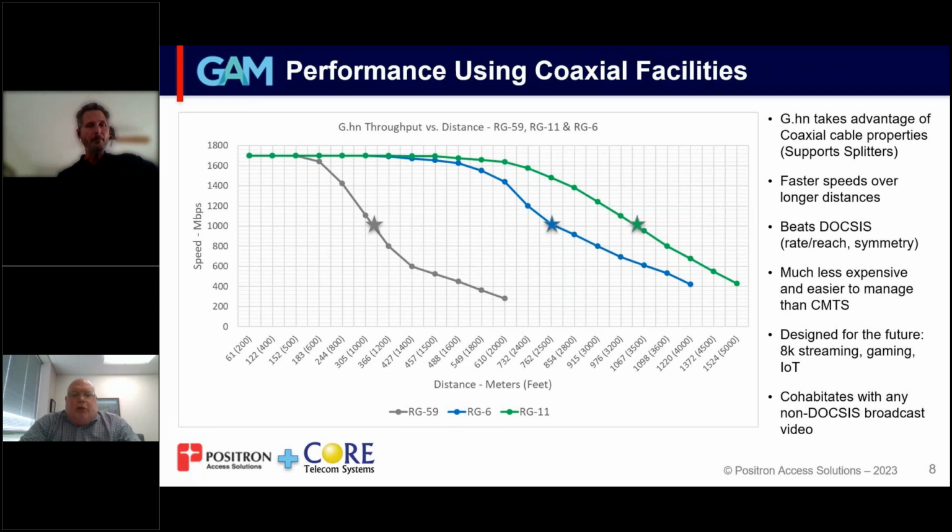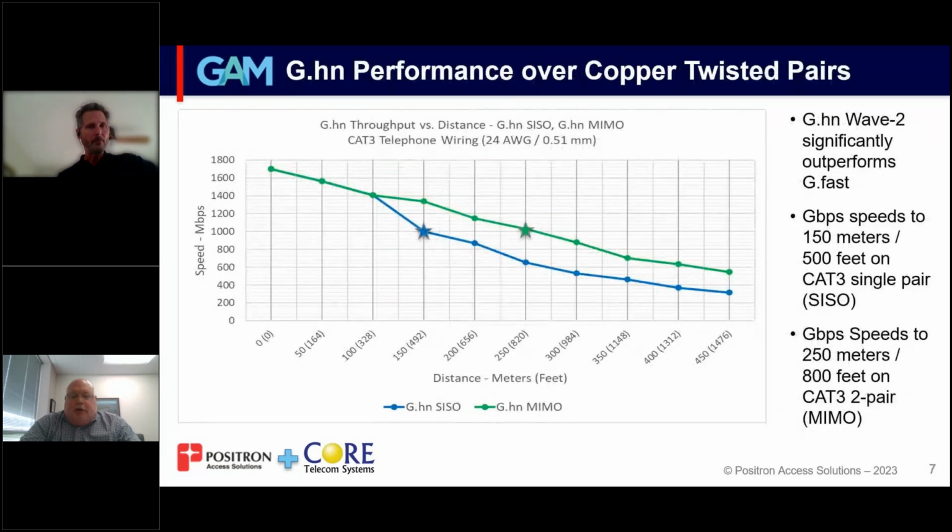Jim, I'd like to break in before you get too deep into the coax. Regarding twisted pair, many of our clients are familiar with DSL technologies and what they call port bonding, the bonding of two ports together to increase your speed or your distance. What we're talking about with the MIMO capability is bonding 2 pairs to a single port. We're not having to occupy 2 ports to do this. We're just bonding 2 pairs to a single port. Just want to make that distinction.